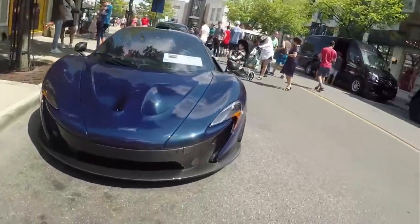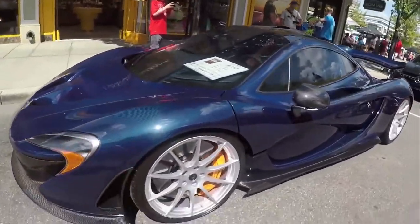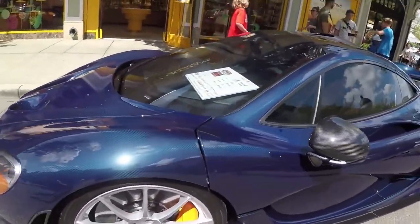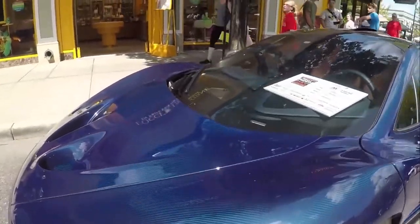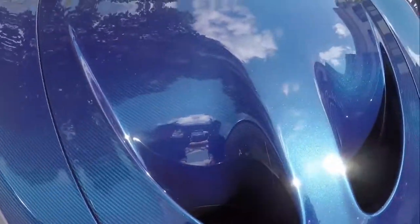So we've got the P1 here with the dark blue carbon fiber and the black. This car is all exposed carbon in the body panels here. Got the cool intakes here of the hood vents here.